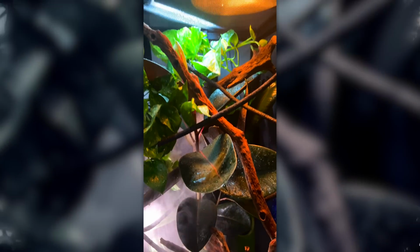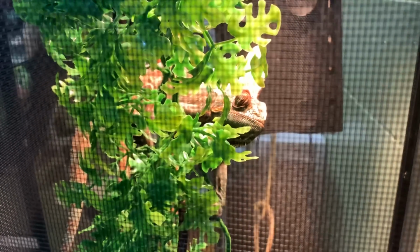The specialized tank, by the way, has to be for a veiled chameleon at least 4 foot tall by 2 foot by 2 foot. That is very large. You also have to have lots of plants. Chameleons love plants. They especially love live plants. They can also do silk plants. They also have to have branches that are oriented a certain way.